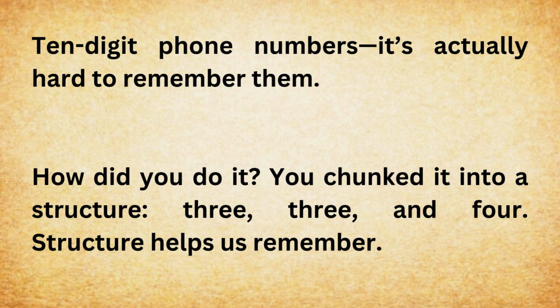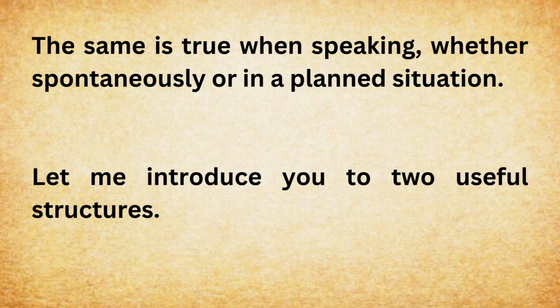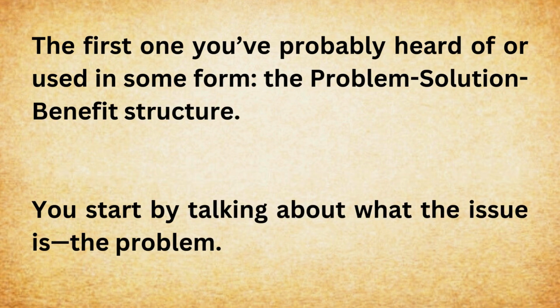10-digit phone numbers. It's actually hard to remember them. How did you do it? You chunked it into a structure. 3, 3, and 4. Structure helps us remember. The same is true when speaking, whether spontaneously or in a planned situation. Let me introduce you to two useful structures. The first one you've probably heard of or used in some form, the problem-solution-benefit structure.